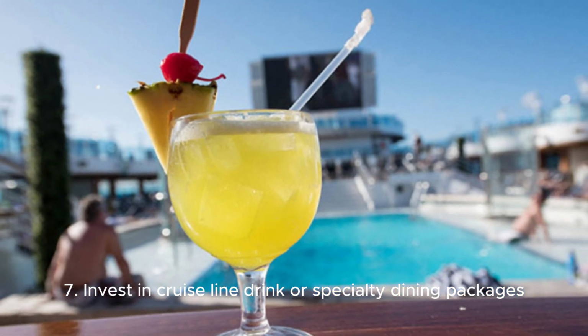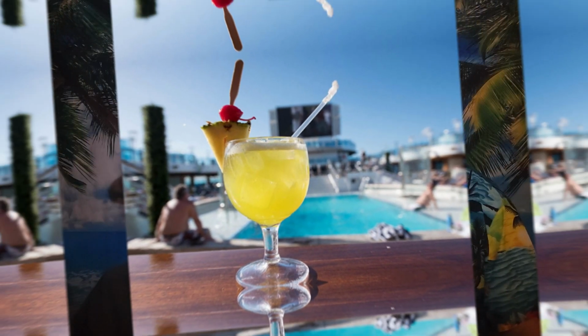Well, yeah. Invest in the cruise line drink or specialty dining packages to save money. With the specialty dining packages, yeah, you'll get a discount on multiple meals. The drink package, it depends on what type of drinker you are. If you like to have a glass of wine with dinner and that's it, don't do the drink package. If you like to have more than, say, 4 drinks a day while you're on vacation, we're not going to talk about everyday life, but if you're on vacation, having 4 or 5 drinks a day, get the drink package. It's going to save you money and hassle and aggravation in the long run.